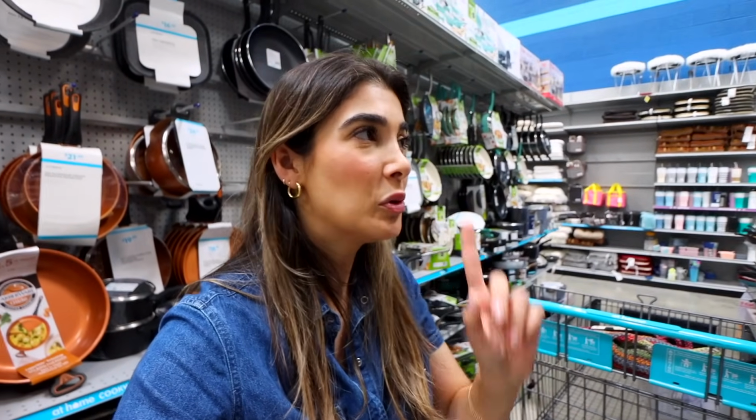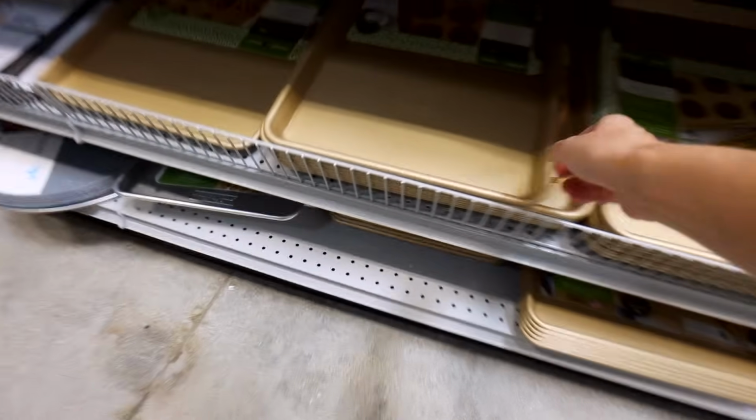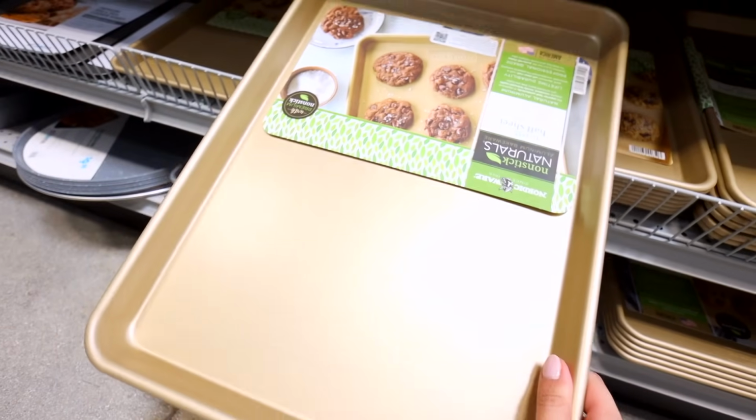Not bad. We're all set with the pots and pans, but we do have a new double oven for the first time. We have a double oven for the meat side and the dairy side too. And I do need to get some baking trays for it. They've got some really cute ones here. I'm totally vibing with these gold cookie sheets.